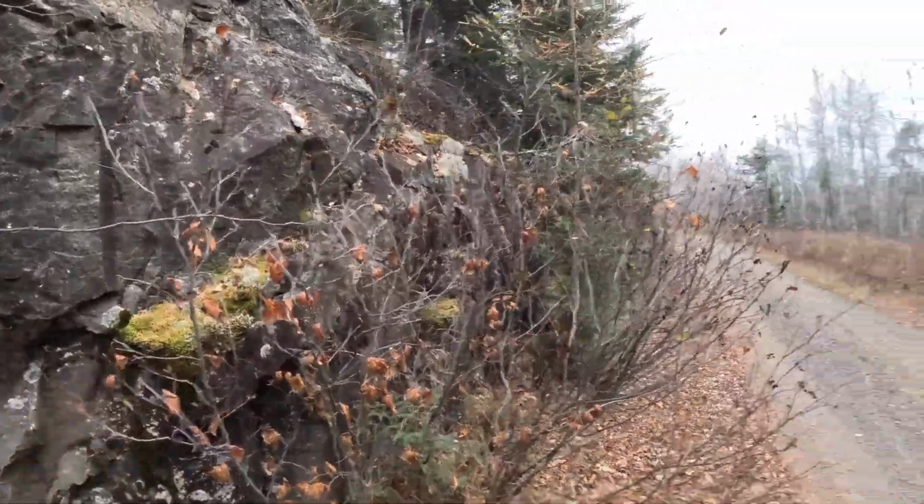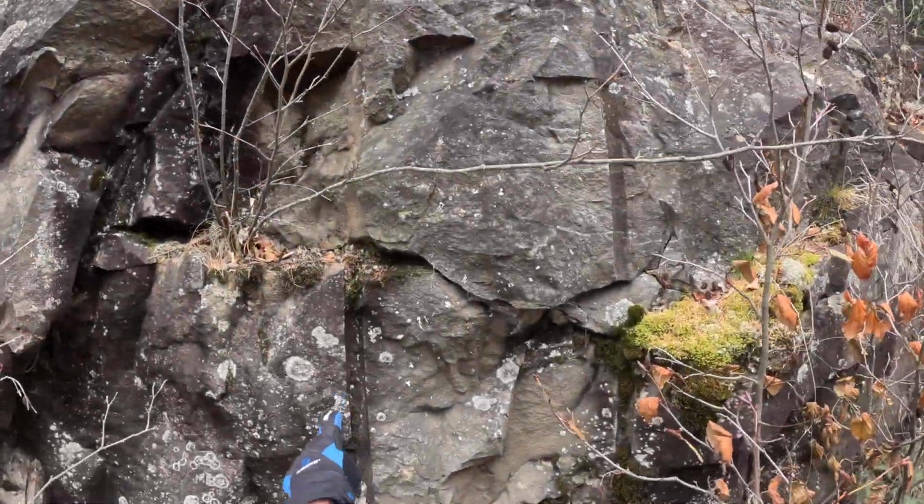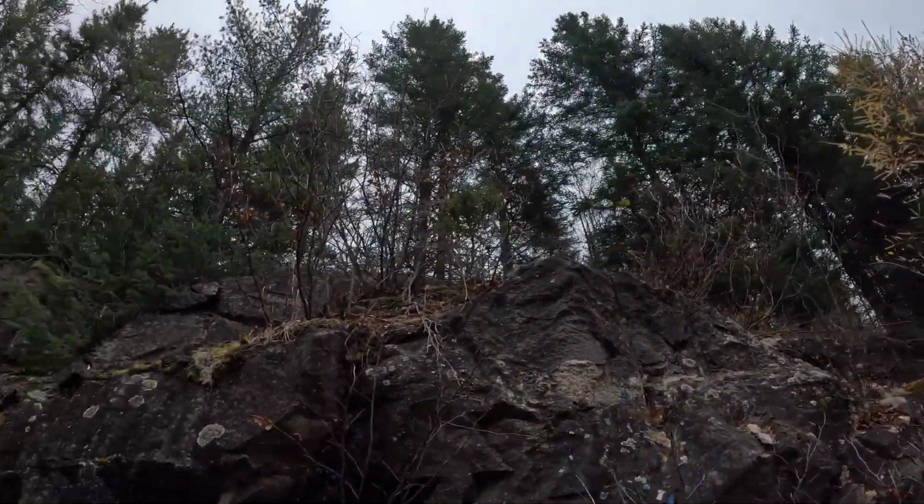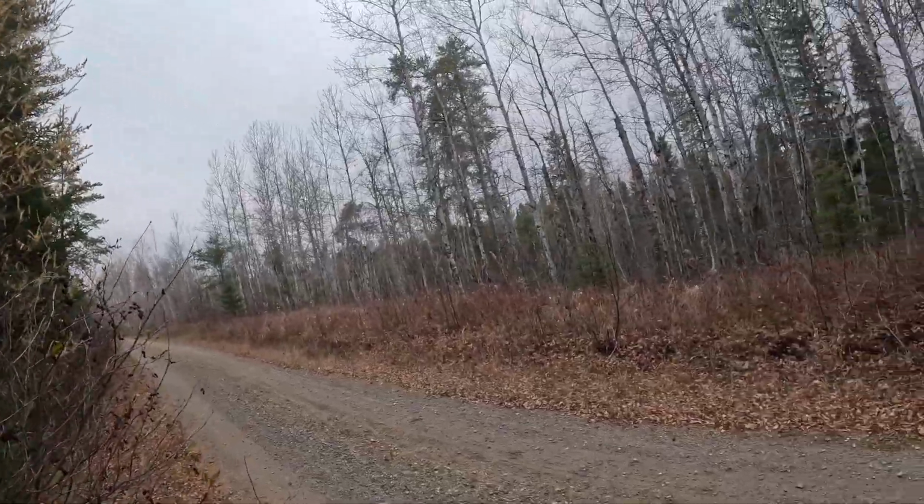Here, what's neat is we haven't seen a lot of this before, but you can actually see the drill marks from the drill as they drilled into the rock cut. You can see one here, one here. You can see they continue up. You can see a couple up there as well. So that's kind of neat to see.